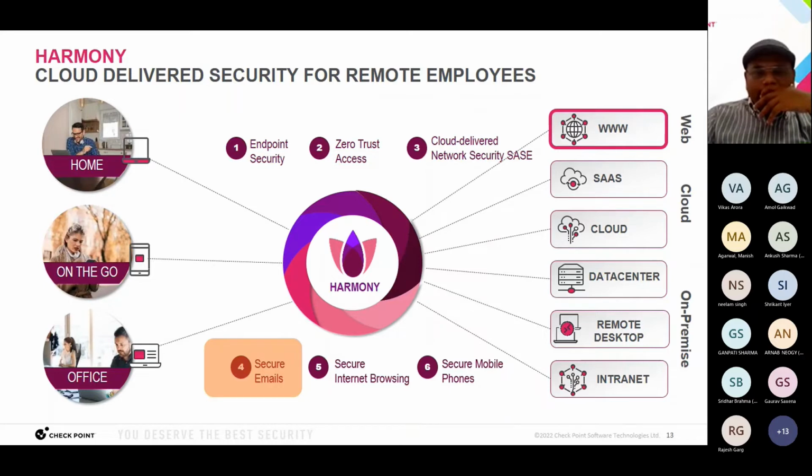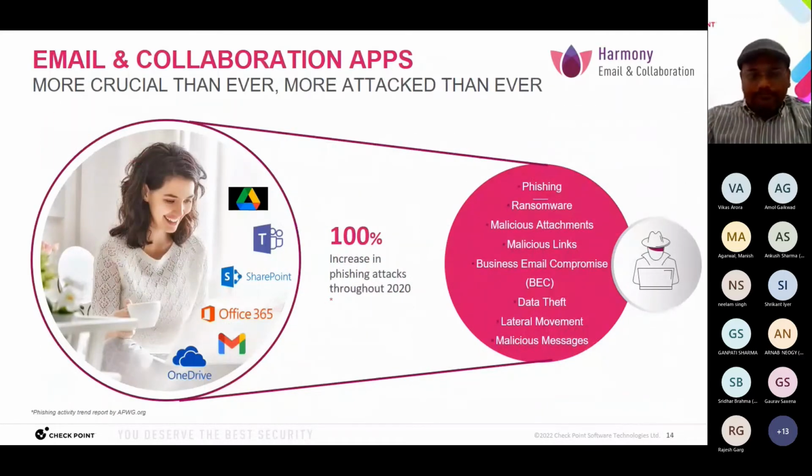Now, if you look at the overall way of exchanging messages, we are no longer limited to emails, the O365 or the G Suite. We are exchanging messages through Microsoft Teams, through OneDrive, through SharePoint, and so on. There are a lot of collaboration tools that have come into the market where we are exchanging data. And is it secure? Have we ever really given a good thought about it? The answer is no. We need to take care of the security of all those SaaS-based collaboration tools, along with the SaaS-based email that we are consuming.